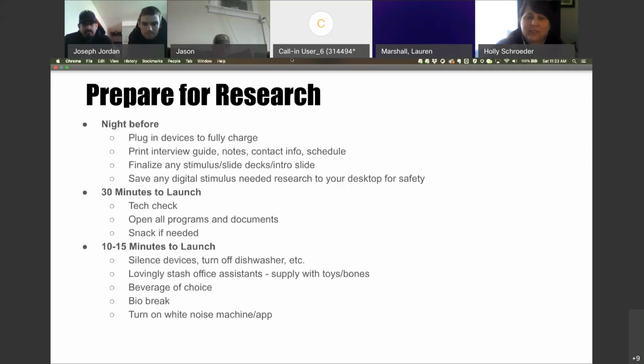Lovingly stash your office assistants, supply them with toys, bones, whatever they need, a nice Kong full of peanut butter. I live with Scooby-Doo, so he has to be kenneled in the basement as far as humanly possible away from me because he likes to participate in conference calls. His husky shows. Make sure that you have something to drink, because if you're going to be doing some talking, or God forbid you start with a coughing spell, you're not going to want to say, hey, would you mind hanging on while I go grab a glass of water?